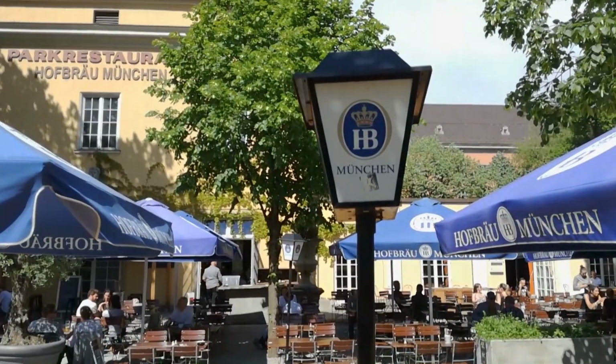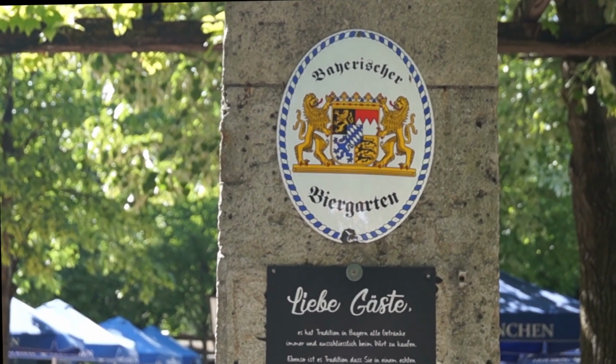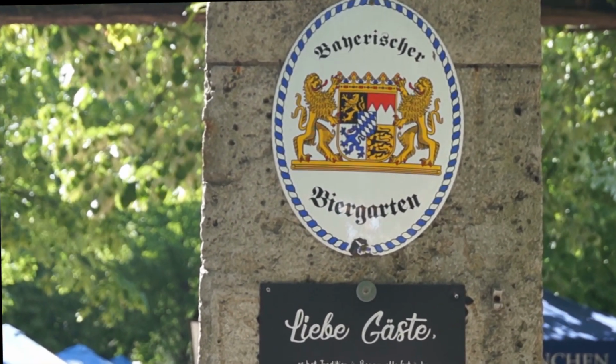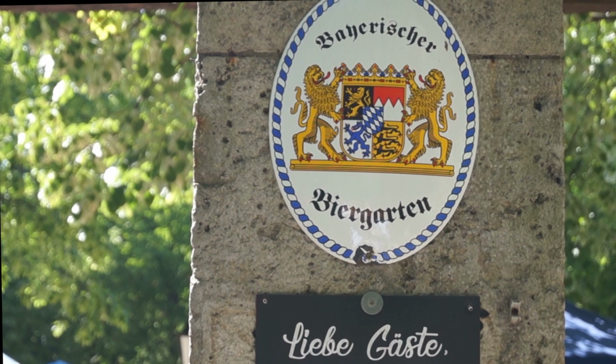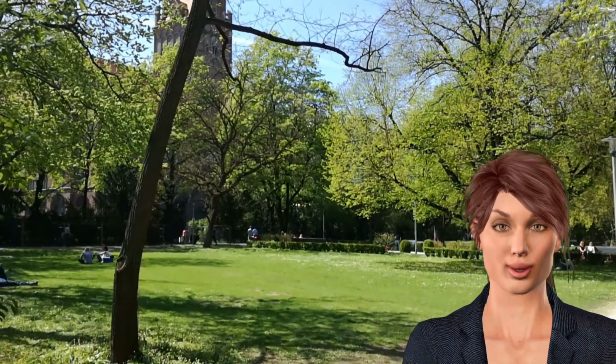About 100 meters from the Palace of Justice, you will find the underground station Karlsplatz, from where you will arrive at Marienplatz after only one stop. If the weather is nice, a walk to Marienplatz through the pedestrian zone is also worthwhile. This is the end of today's tour.